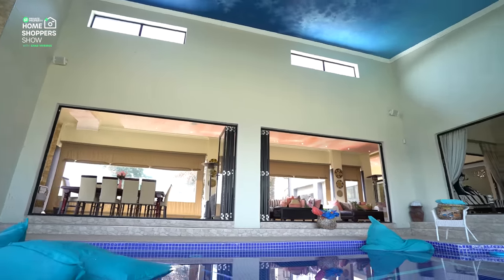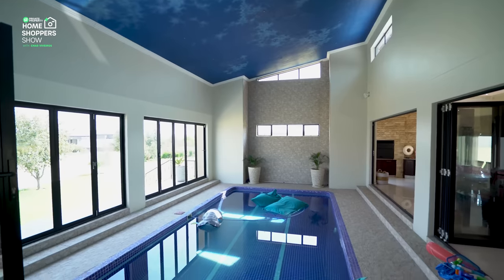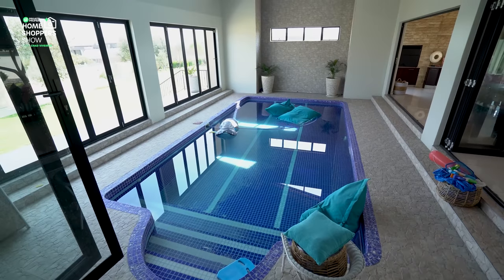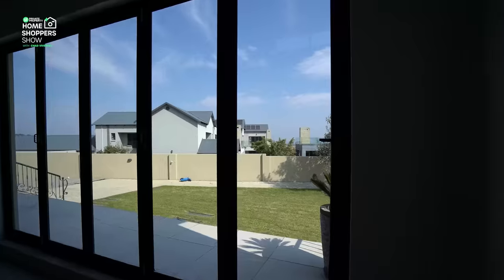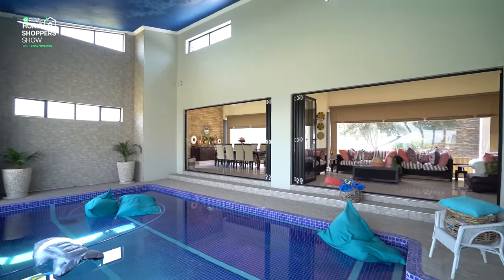And this is your very own indoor pool, an incredible pool with dark blue mosaics above you, a slanted painted roof in the image of a blue crisp sky. You've got another two sets of sliding stackable doors leading out onto your garden, and another two sets behind me leading out onto your veranda area.